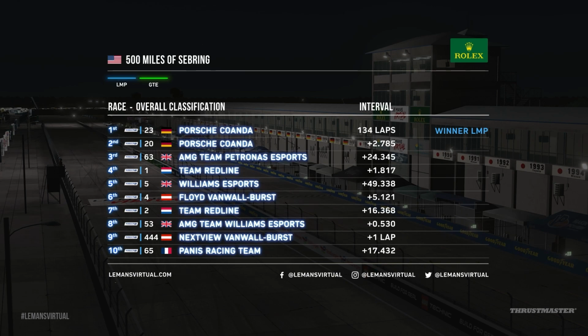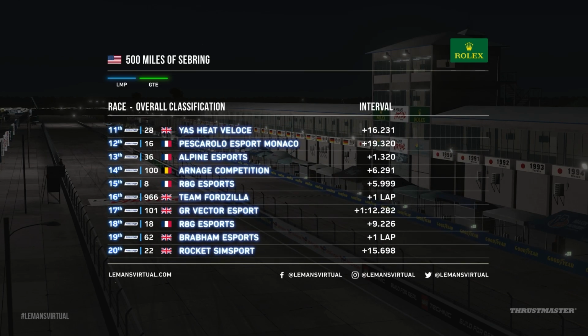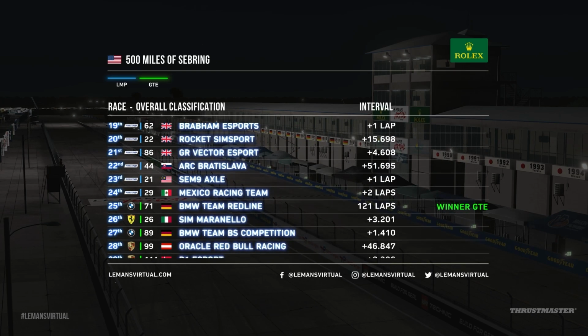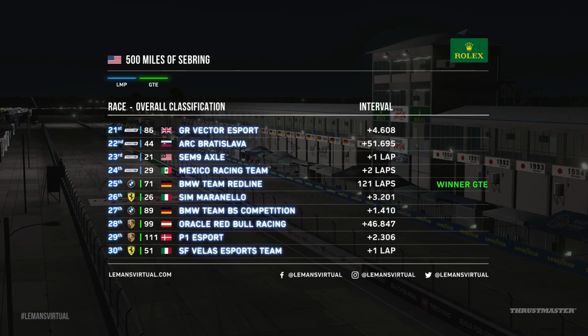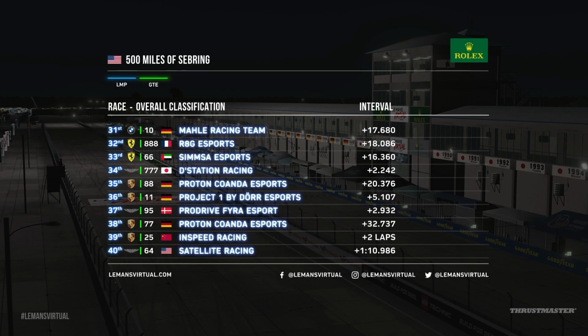Team Redline only managing 4th position with Max Verstappen finishing that car, and then rounding out the top 10, Sammy Matty Trogan for Williams, Floyd Van Wool, the second Redline car, and Williams Esports. This is the cars that had more issues, and the winner in GTE, BMW Team Redline, BMW Team BS Competition in 3rd position with SIM Maranello holding on to 2nd, Oracle 4th, and a late penalty for SF Velas, dropping them down the order and into 6th position.